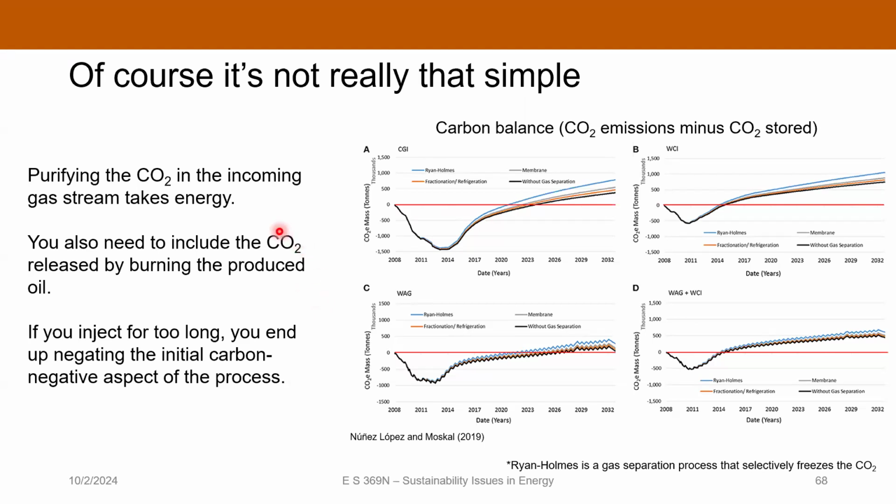And so as a result, what's really interesting here, these are the 4 different injection schemes that they simulated. This red line represents carbon neutrality. And if you're below that, that means you're carbon negative. So accounting for all the other CO2 emissions associated with the purification and the oil combustion and all that stuff, you would still have net negative CO2 emissions. If you're above this line, that means you have net positive CO2 emissions. And what's really interesting is that regardless of the injection scheme, they showed that for the first couple of years, yes, you are carbon negative under any of these injection scenarios.